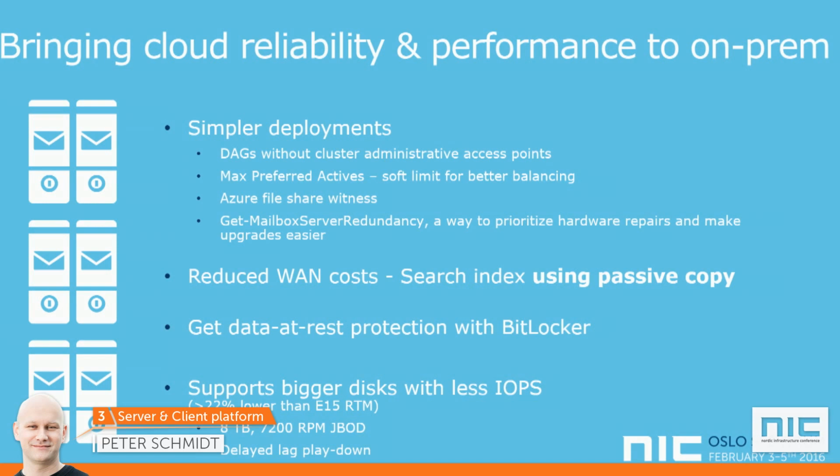They also put effort into the IOPS. Whenever a new Exchange version has come out in the last 10 years, Microsoft has more or less decreased the requirements for IOPS on Exchange. And they actually did it again. I think that now we are around 22% lower requirements on the IOPS side than we had on Exchange 2013, actually.